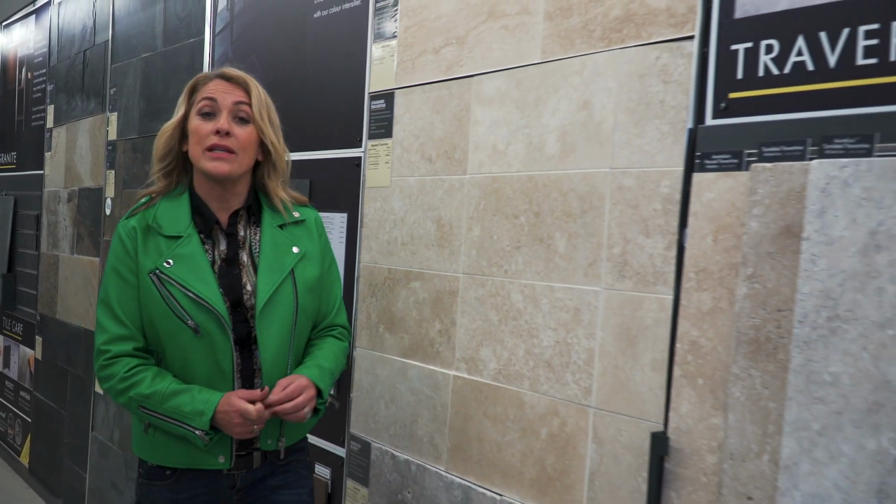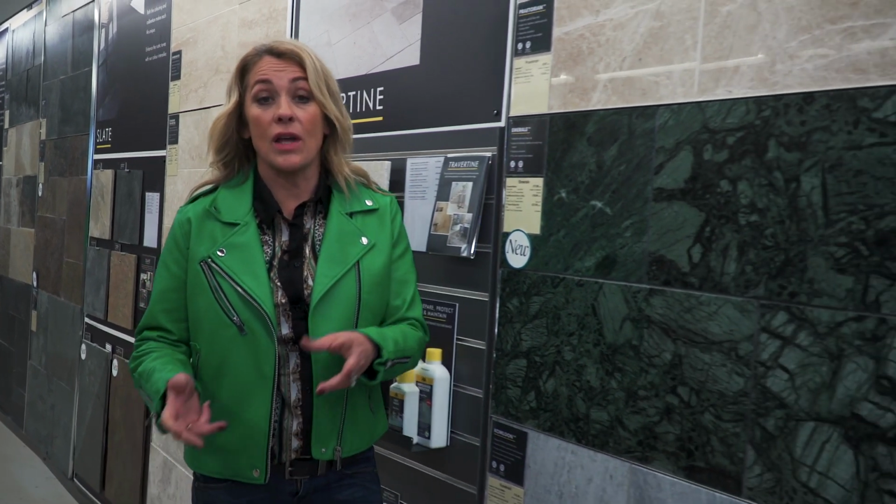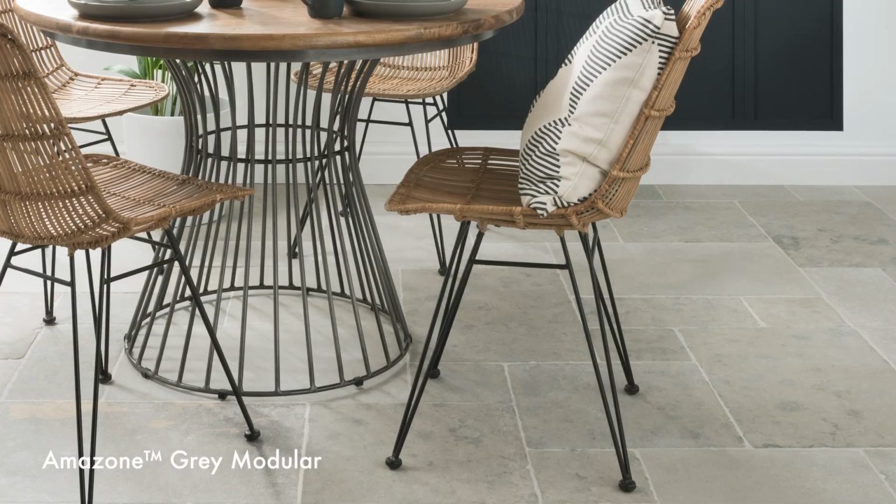Tops Tiles have created a stone wall so that you can see the difference between different stones, understand how they're different, and choose the one that's perfect for you.